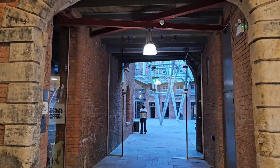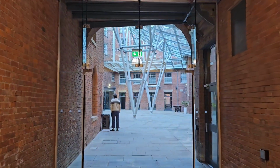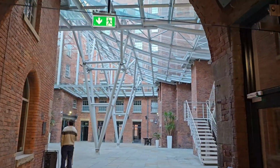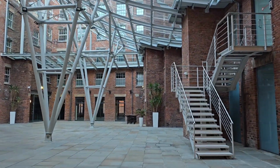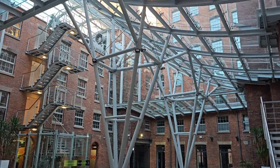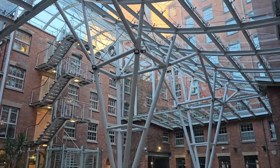Through this arch. Get ready to have your socks knocked off. Wow. Look at this. They built this huge atrium right in the middle. Wow. How cool is that?